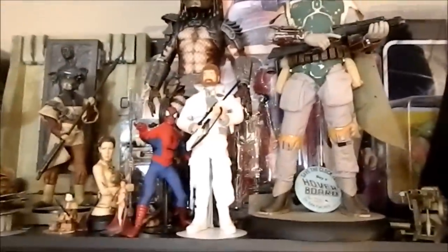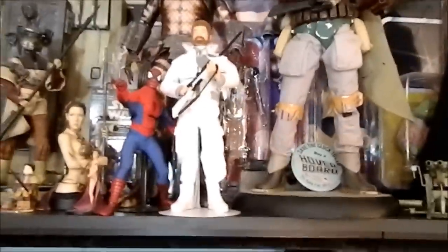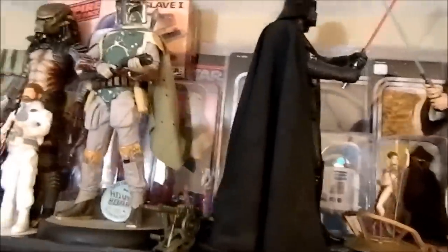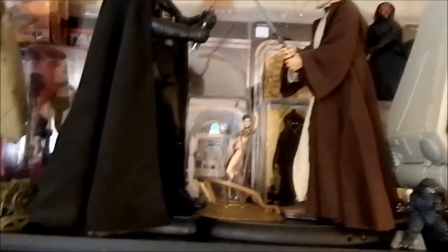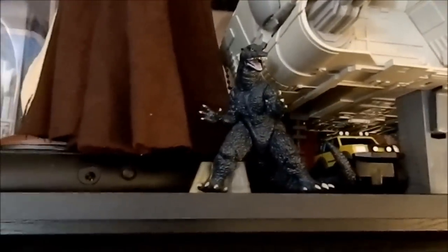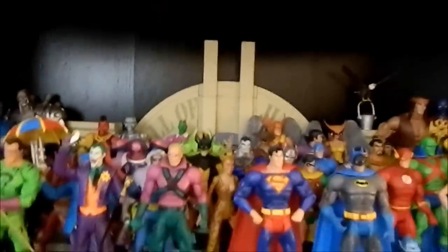And let's see. We got some Gentle Giant stuff behind them. My 12-inch Joe there. Some more stuff. Let's see. Got a bunch of those Gentle Giant guys back there behind everybody. There's another Leia. All those Leias are going to go on one shelf at some point, but I kind of got sick of moving stuff around. Godzilla. It's like the one Godzilla I wanted in that Gashapon set and, you know, blind box, whatever it was, and that's the one I pulled. That was really cool. Super Friends!